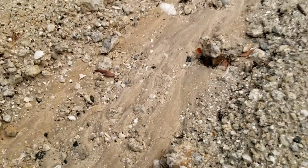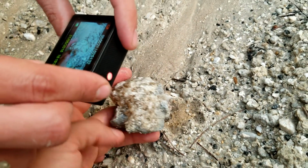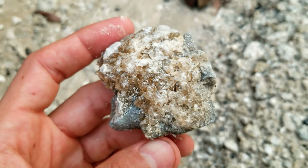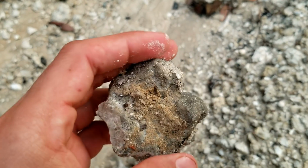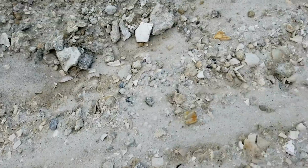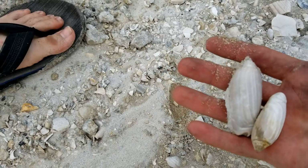Look at that right there. Oh, yeah. Check that out. That's calcite crystals right there. And those are beautiful. Heck yeah. That's awesome. Calcite crystals. Nice. Look at that. Kabang! Big olive. What about over here? Isn't that crazy? I think the battery just died on it. Here. Another one there.